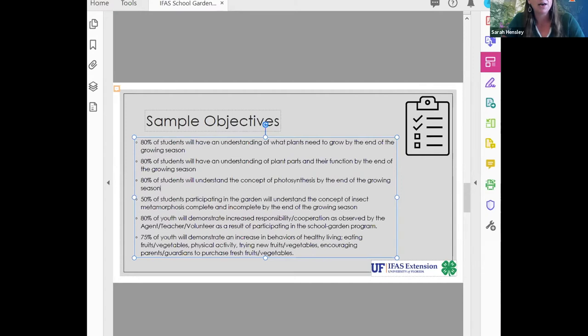And then healthy living. Healthy living is a huge part of school gardening programs. Are the youth trying vegetables or trying new fruits? Are they telling us that they're eating these things at home more? Are they being more physically active? Is maybe their stress reduced by being out in a gardening activity, being outside? Are they encouraging their parents and guardians to purchase fresh fruits and vegetables at home? These are some of the sample objectives. And again, I'll share this with you if you're interested in using these example objectives for your reporting. But these are some of the things we really want to think about as we start to develop the measurement tools that we're going to use.